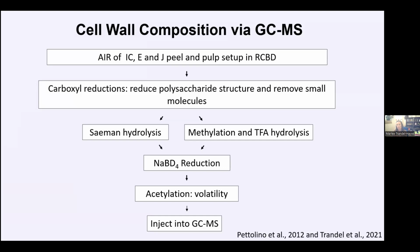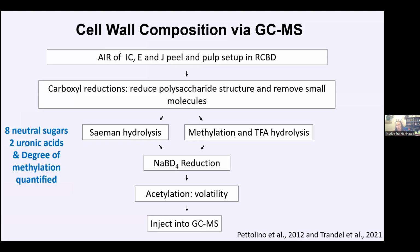From there, the samples were split 2 ways. They either went to seminal hydrolysis or methylation and TFA hydrolysis. Now, seminal hydrolysis was critical for the quantitation of 8 neutral sugars, 2 uronic acids, and degree of methylation in my samples, while methylation and TFA hydrolysis was critical for cell wall linkage assembly and polysaccharide classification. So they went through these robust series of hydrolysis and methylation.